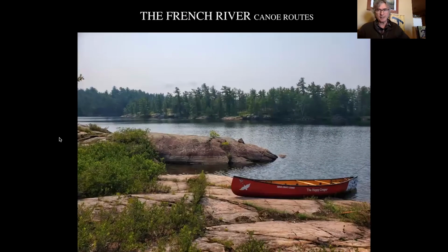All right, let's go to the French River. So the French River is a very historic river. It begins on the west side of Lake Nipissing, and it flows all the way down to Georgian Bay. And probably about a half a day paddle from there, you can get to Philip Edward Island, and then even to Killarney from there. So that's how close that park is.